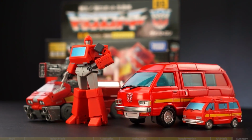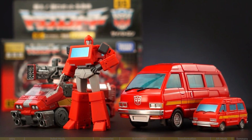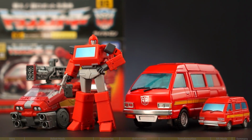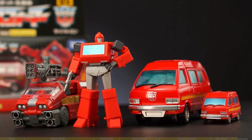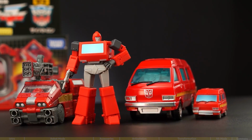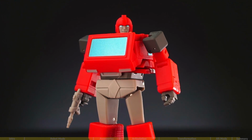Ironhide is a super popular character, and I'm very glad Magic Square put their best effort into creating this figure, giving us the combination of the outstanding articulation, ingenious transformation, and the most critical part, faithful representation. Besides a few minor issues, I believe this is by far the best cartoon Ironhide.